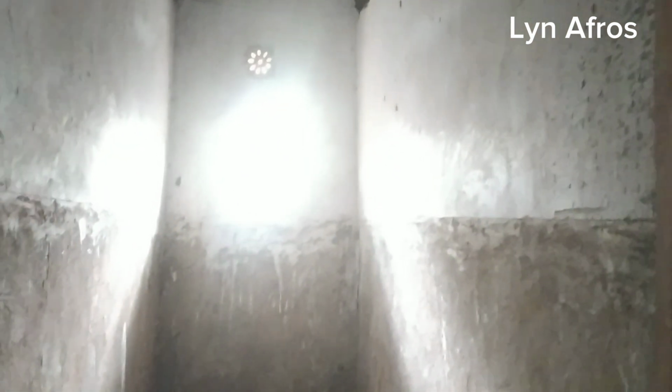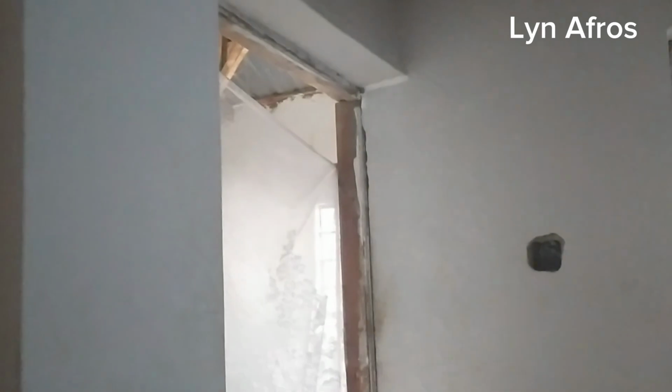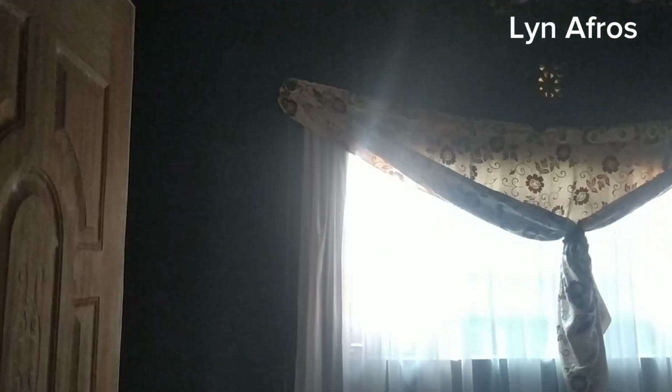So this is going to be our shared common toilet and bathroom. It's very spacious as well, so we have a lot of space to work with. As you can see, it's still under construction. I'm telling you, the cost of constructing in Kenya. So we have there the third bedroom, still under construction as well, so I won't take you into that. And here goes the master bedroom. It's an ensuite.